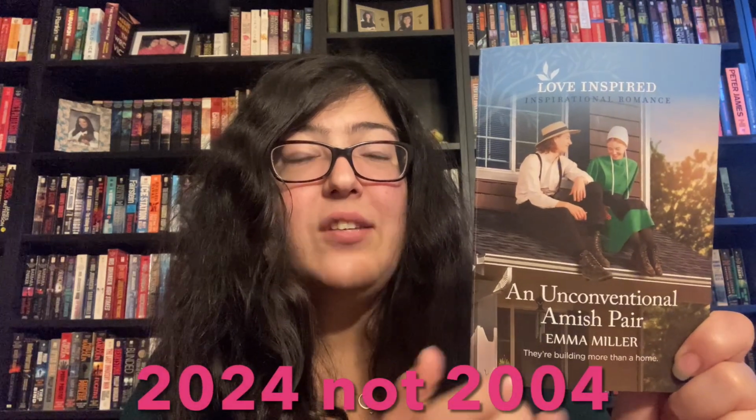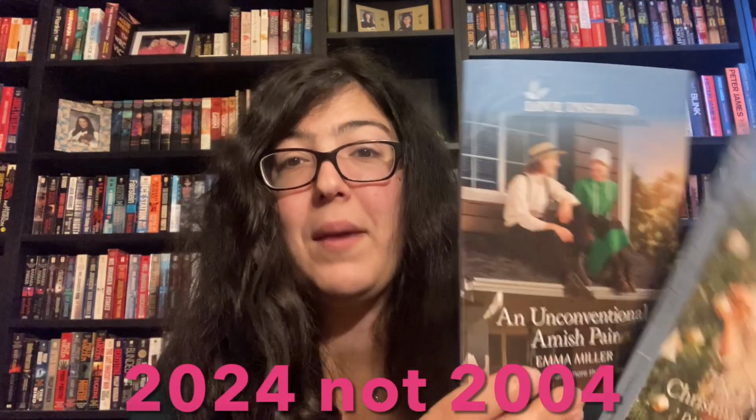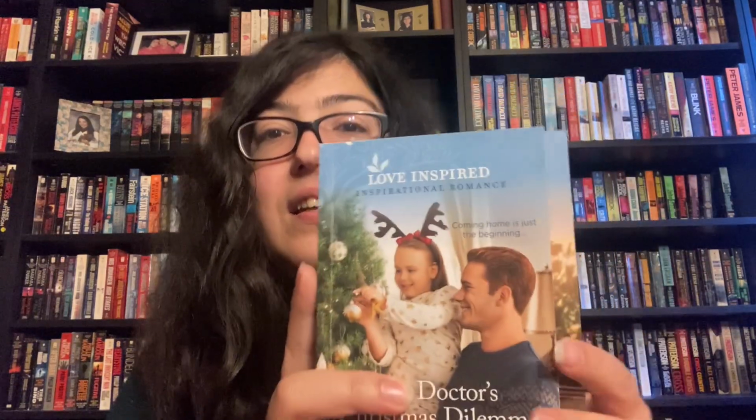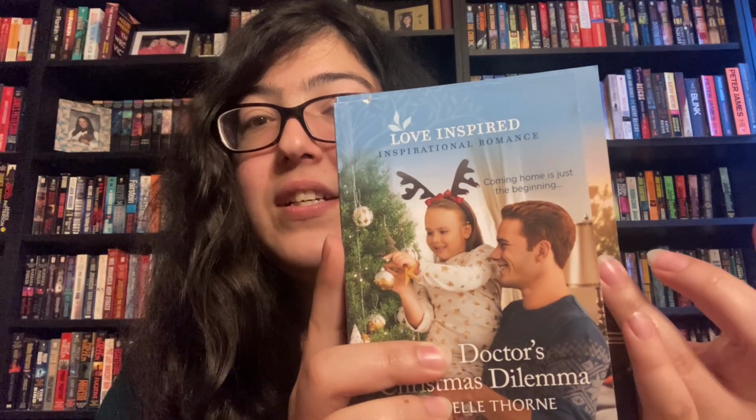An Unconventional Amish Pair. This is actually a different format, which surprised me. Apparently the 2004 books are a different format. I don't know if it shows very well on camera, but it's a different size. So that's interesting. The Adventures of Sophie Mouse, The Maple Festival.